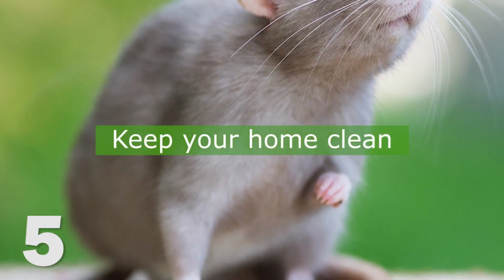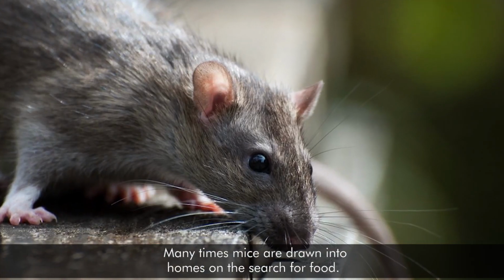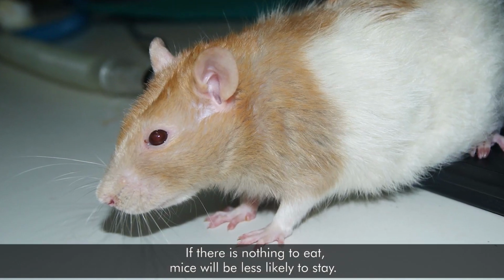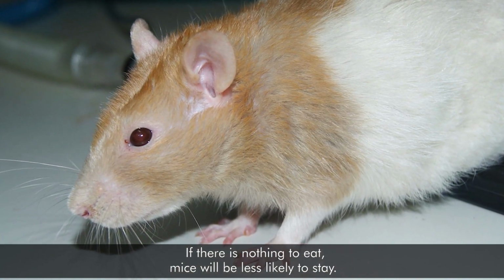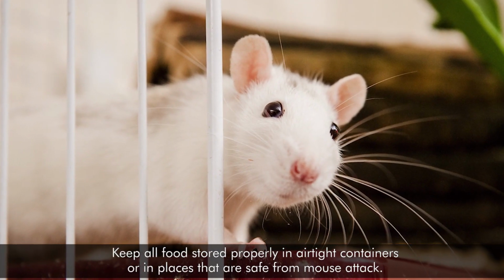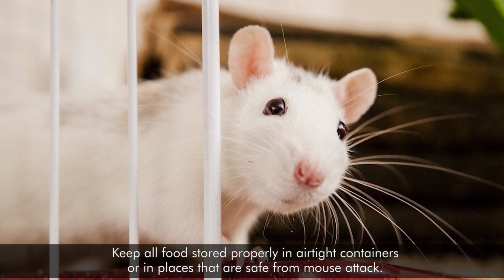5. Keep your home clean. Many times, mice are drawn into homes on the search of food. If there is nothing to eat, mice will be less likely to stay. Keep all food stored properly in airtight containers or in places that are safe from mouse attack.